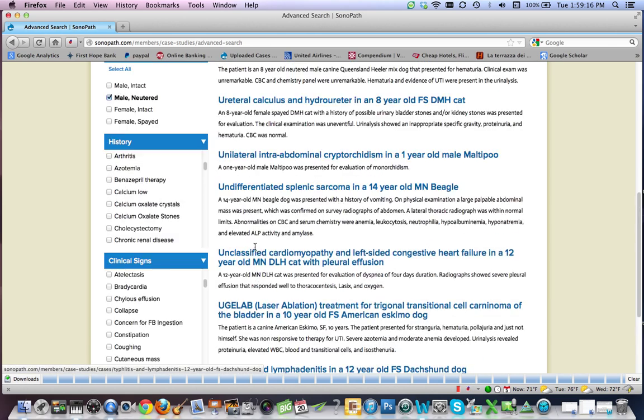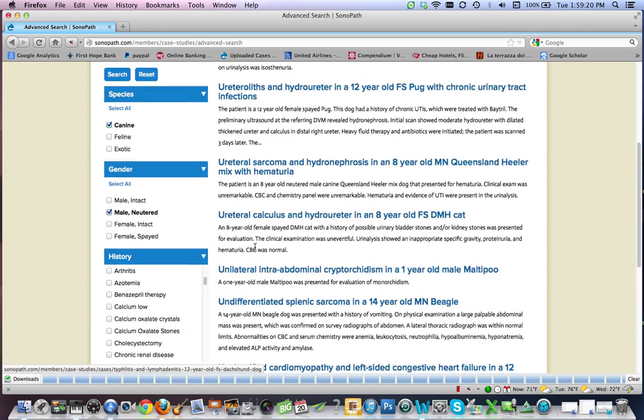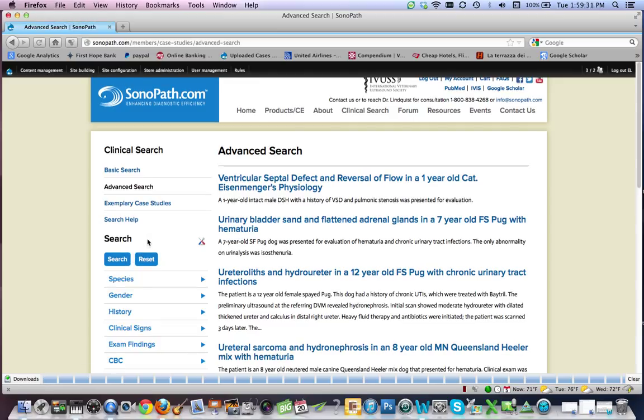And once you do that, you click search, and it will come up with all the cases that match within our archive. And then you reset it, and you can start again and search another case. So you can be in the room doing your exam while your technician is profiling your case on SonoPath. And then when you're in between exams, you can look at what comes up, and you think, oh my goodness, Addison's disease. I didn't think of that, the great pretender.